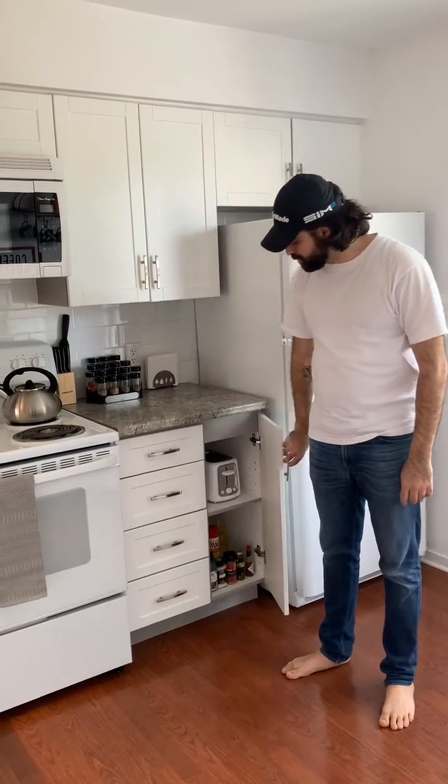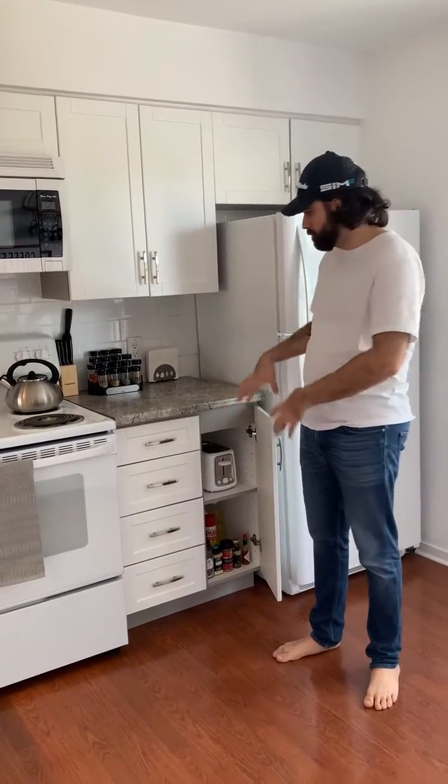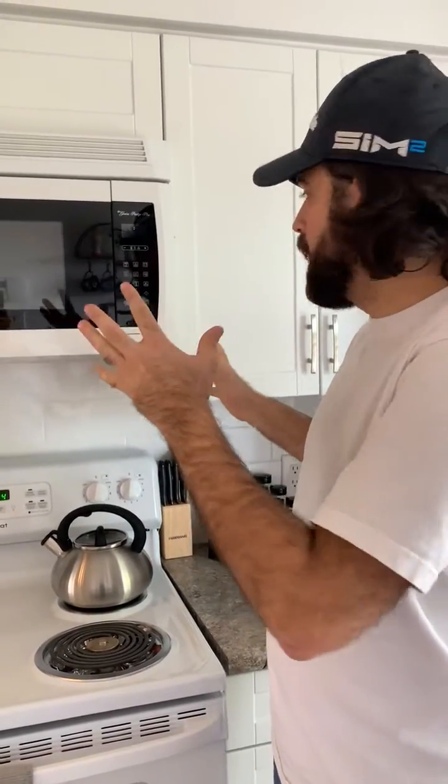Alors, le toaster, tu peux le trouver ici. Il est toujours remis si vous n'en avez pas besoin. Ici, c'est un micro-ondes, un microwave. Les boutons sont un peu différents, alors je voulais juste vous montrer les boutons importants dans le fond.